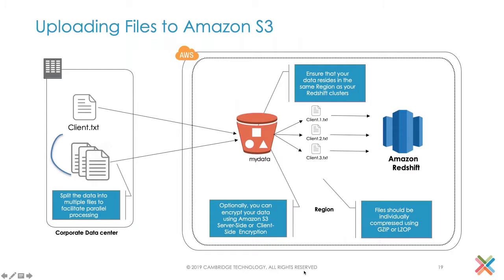So, uploading files to S3. Although this is a very simple step, there could be many questions you may have about how you move your data. Your data could be as small as a couple of hundred gigs, or terabytes, or petabytes of data. You have two choices. You can typically compress your data sets and move them to AWS. Or you can create a hard disk, encrypt it, and ship it to AWS.